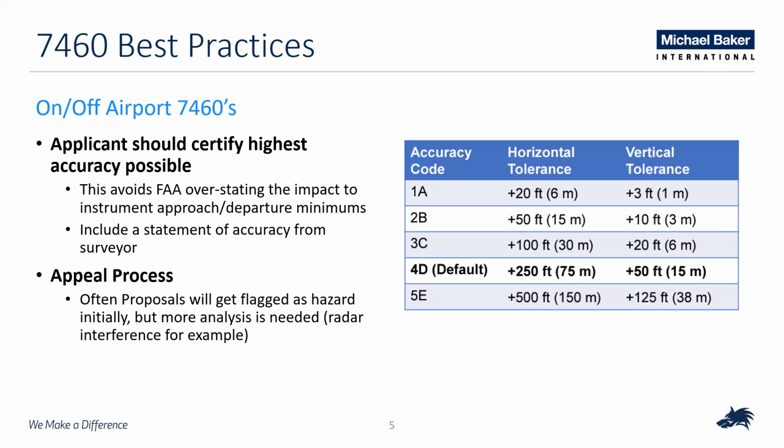One final thing is don't be afraid to appeal a 7460. I've had some where, for example, over by the Braves Stadium, there was a high-rise being built, and the 7460 came back and said that it was going to block Dobbins' radar, their radar sweep along the horizon there. And all it took was we requested an appeal, or they recirculated it.